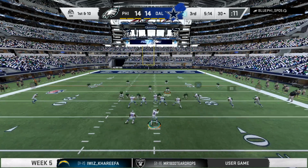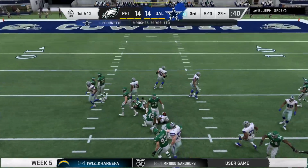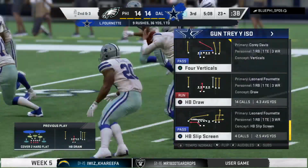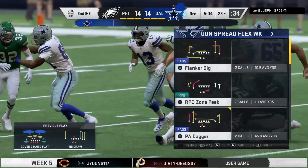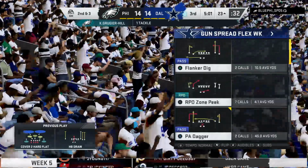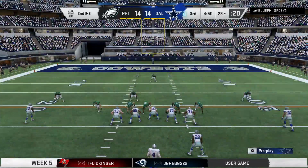Fournette running out of the gun. A solid run on first down. Gain of 7 leaves him with a 2nd and 3. He hadn't had a ton of success here so far, but you get the feeling that he might be on the verge of popping one. Yeah, even on that one, there was a little bit of a hole, but it closed there quickly at the end.